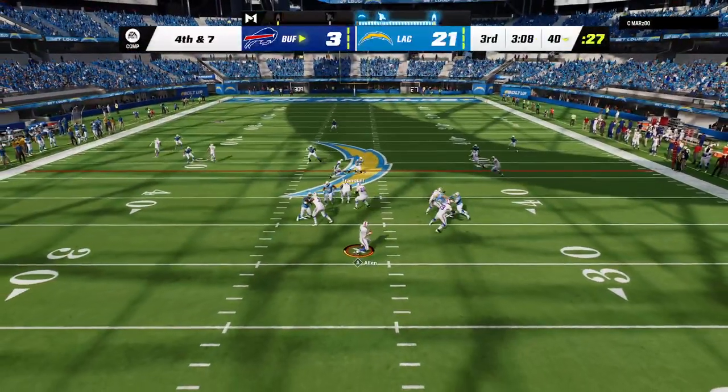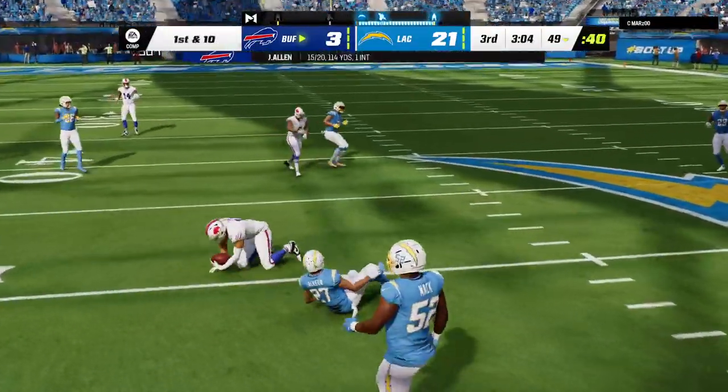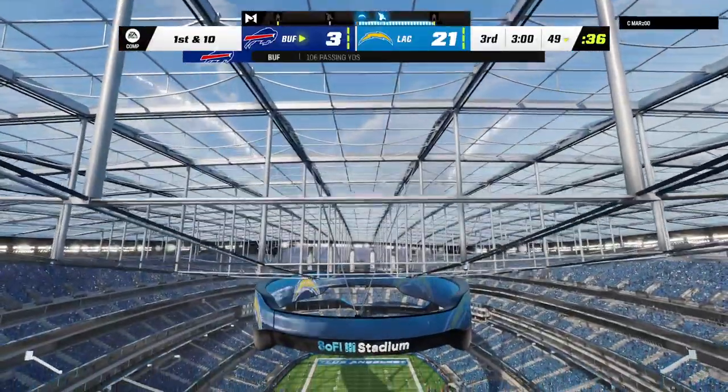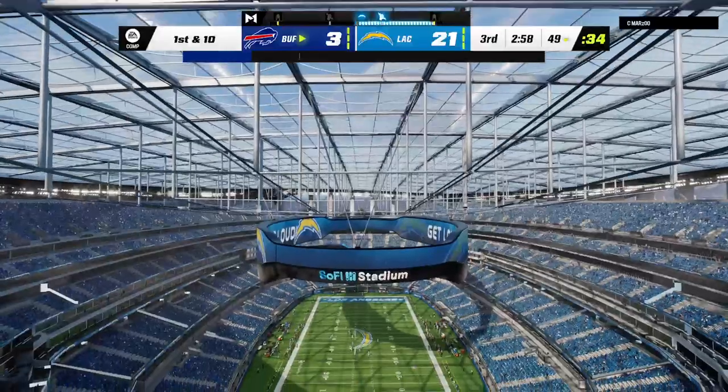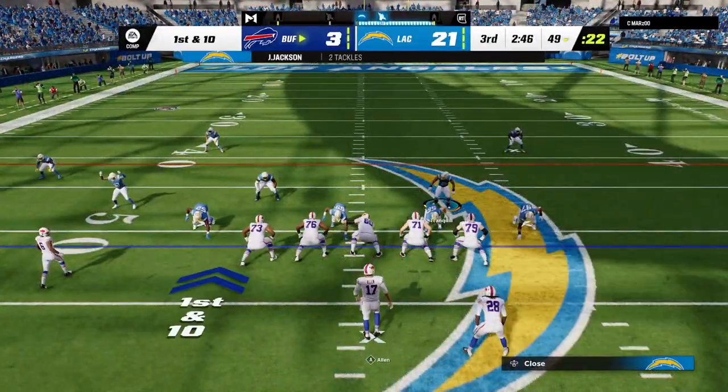So they're going for it, and here's Allen. That's caught by Gabriel Davis. And he is going to have the Bills' first down as they manage to convert. And that'll keep the drive alive. And the drive stays in motion with a nice 8-yard pickup on fourth.